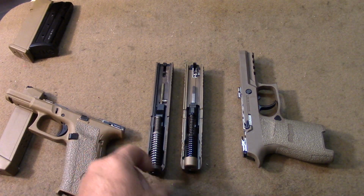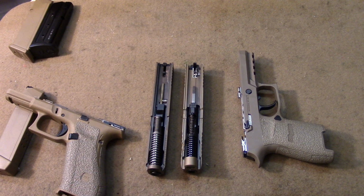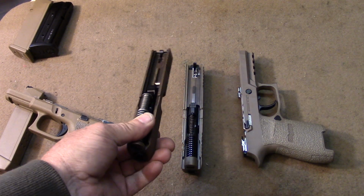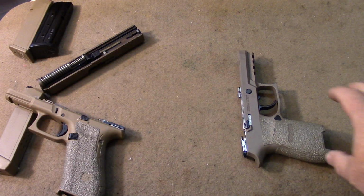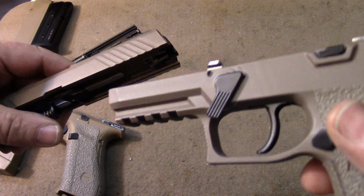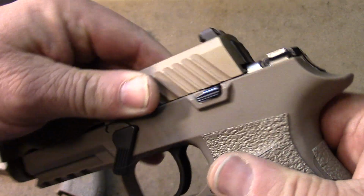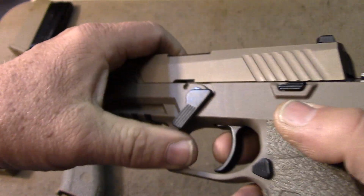Both extremely reliable. Recoil springs are very similar. It's a flat spring on the Sig and just a regular round coil spring captured on the Glock. Assembly on the Sig is just one step more. You simply got to lock it back. Make sure we got the right slide on the right firearm. Get things lined up.